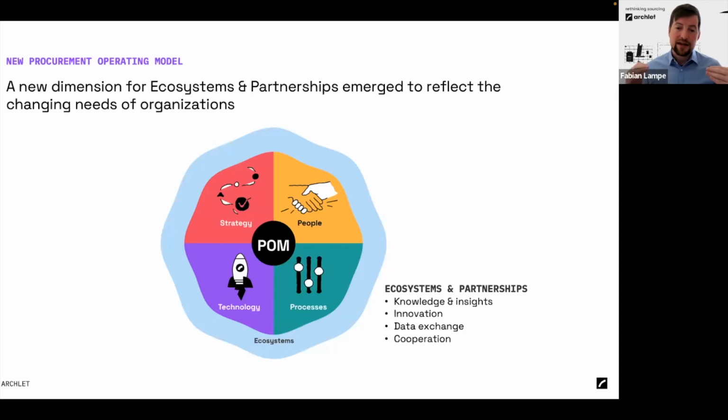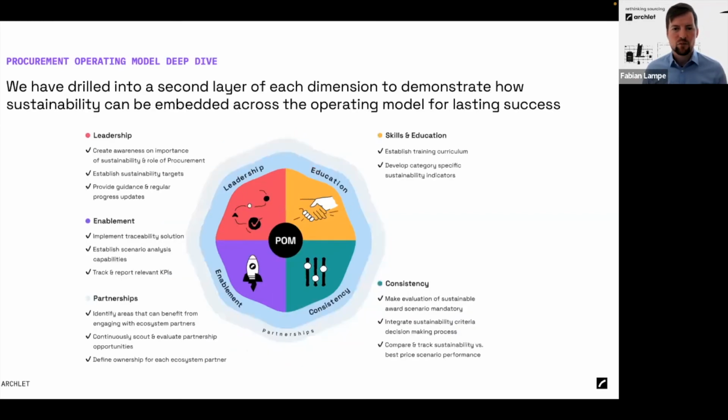And instead of staying at this top level of just saying what are the different dimensions, we have actually drilled into every single one of them to now understand how do we need to think about sustainability in the context of this operating model, and how do we need to design all of these different aspects, and how do we connect them with each other to make sure that we actually can embed sustainability properly across the organization, that we can really start from the top, have the leadership team promote it, and actually drive the sustainability agenda, have the people on board, that they are trained, that they have the right skills, and are not just getting this 1 hour corporate training, but are really taken along the journey.